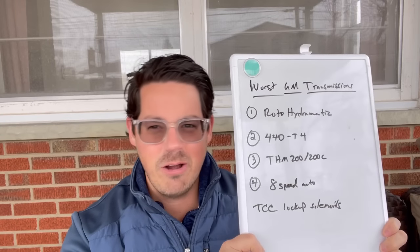So most of this is focused on my list as it pertains to older vehicles. Let's call it 1950s through somewhat modern day. But there's a special mention that I'll make of a modern day GM transmission on here too. In any event, what is my list of worst GM transmissions of all time? There it is. And again, not quite in ranked order. It's hard to rank worst things. I just put the numbers there so we can talk about it in different orders.